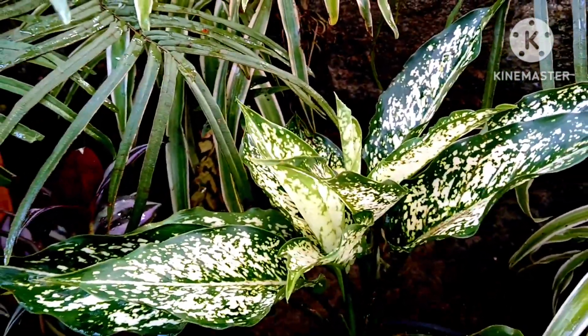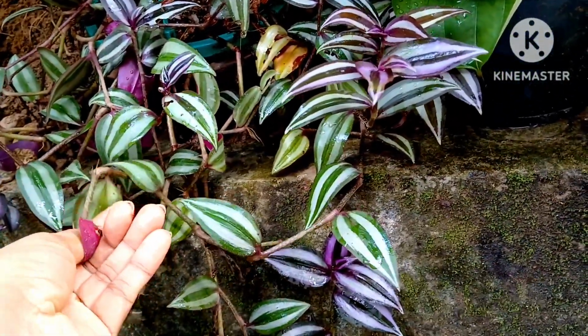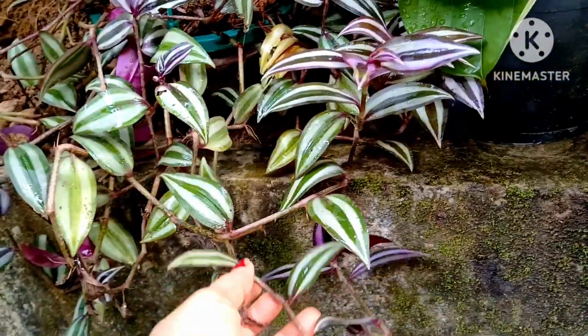in your garden. A person who's not getting enough bright sunlight like me, in my garden also I'm not getting bright light for long hours, it's only for a very few hours. So you can keep this beautiful wandering Jew also in a corner in your garden. They are so colorful and decorative, very easy growing plants.